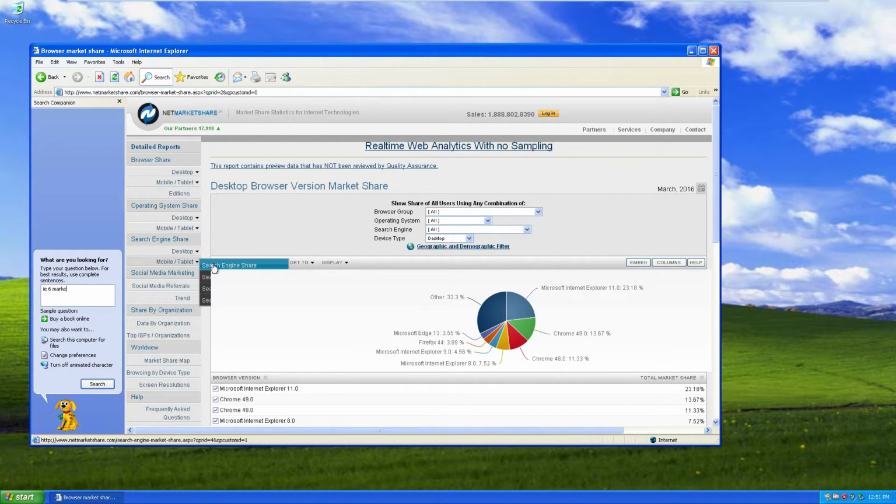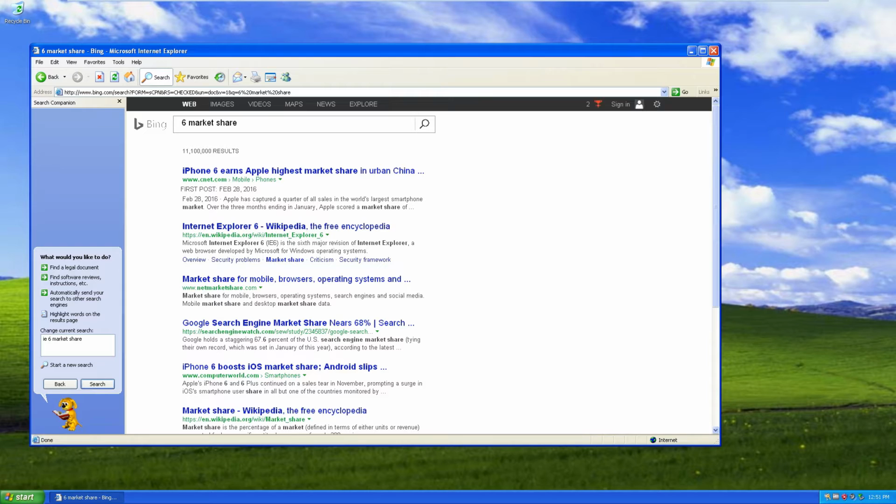IE6 market share? Search this computer. What does this do? I think this just opens Bing. That surprisingly still works. It forgot to include the I, but I can live with that because the search actually still works. Then it has history, a mail button.